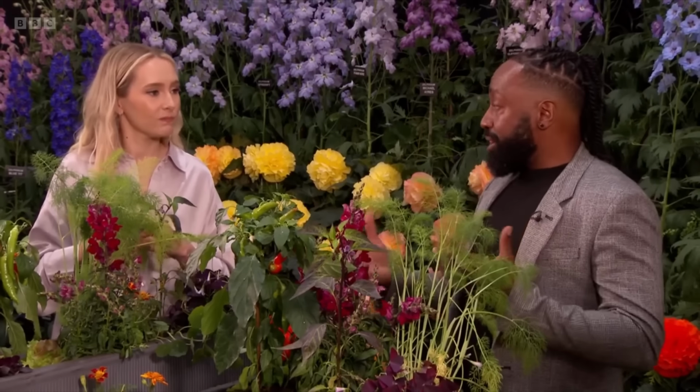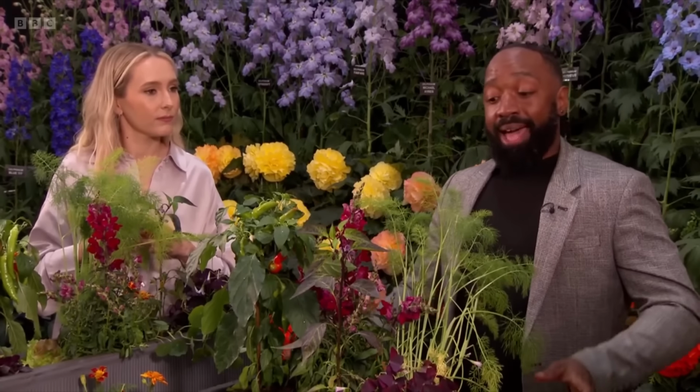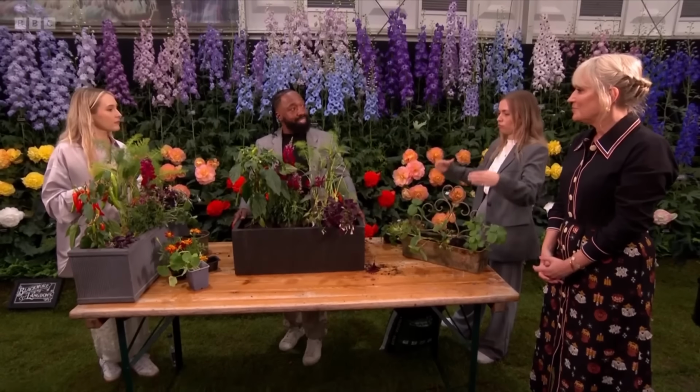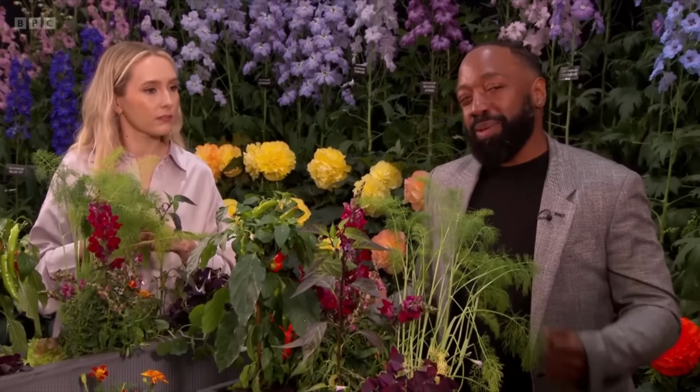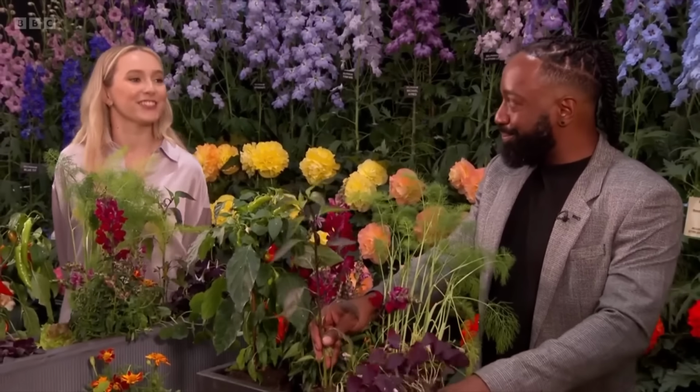So one thing that you can do is you can get yourself a shelf, and then on that shelf you can grow something like this and inject a bit of colour. So if you're growing greens, it doesn't have to just be green, you can get a bit of colour in there too. Thank you so much, Jason, and also thank you to Rose.